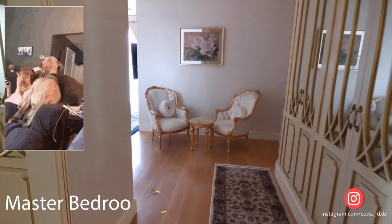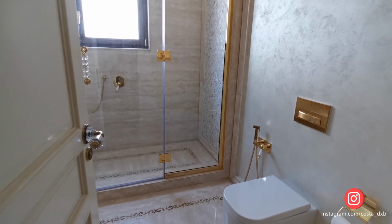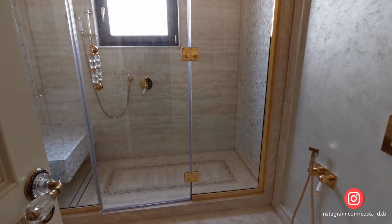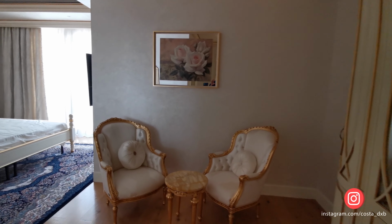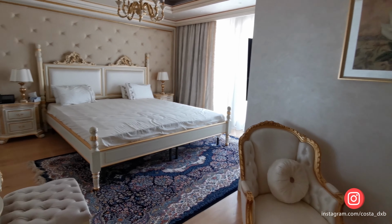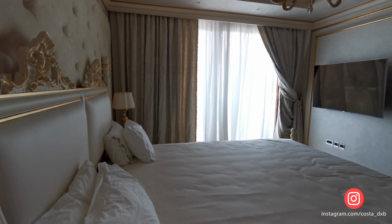And surprise, this is the second master bedroom. How cool is that? There is also a super big custom-made bed.